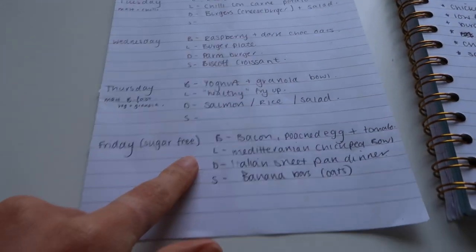Good morning, everyone. It is Sunday. I'm actually filming another YouTube video today, so I've got a little bit of an awkward crossover, so I can't remember if I said hi to you. I don't think I have this morning, but I'm just going to show you what I've been doing. So I've literally just been planning my week.